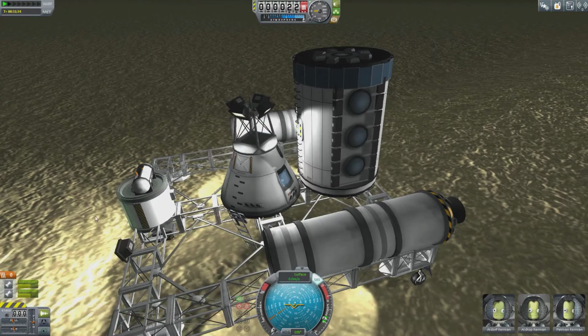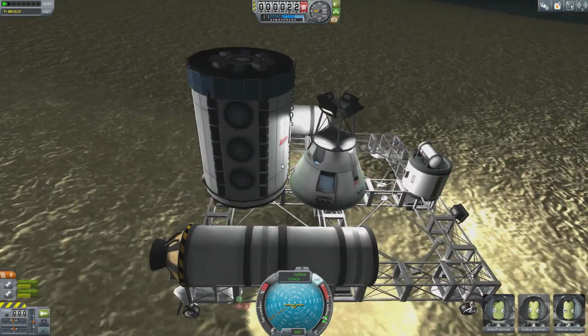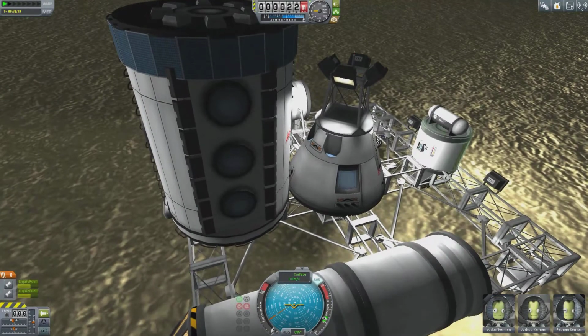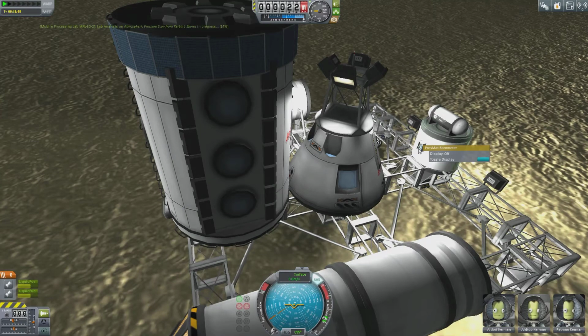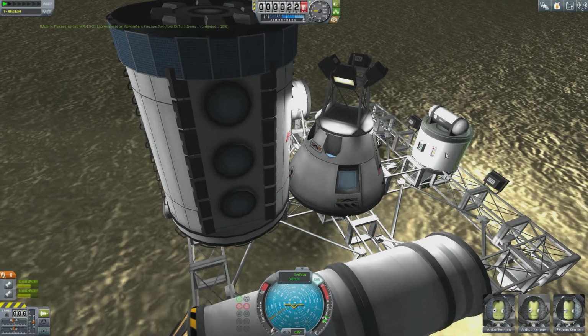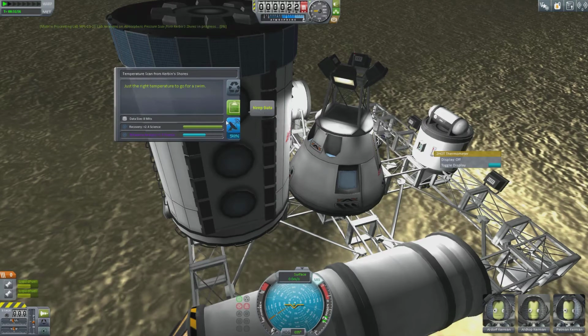Let's reset that. Let's just flip round to the other side here, because this is where our barometer and temperature sensors are. So we're going to log the pressure. We've got some science for this one, so we're going to send it to the processing lab first to get 7% extra. There we go. And then we're going to do a temperature log as well, just checking. Oh yeah, we get some science for that as well. So let's send that off.